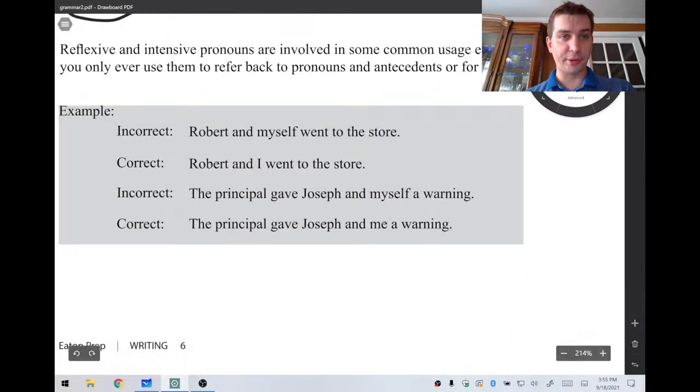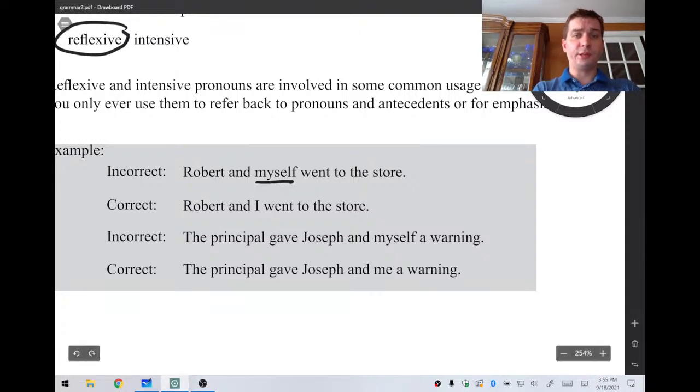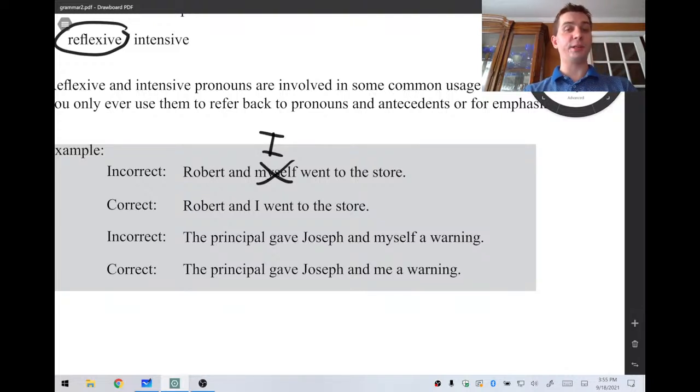Here's some pronoun abuse. Robert and myself went to the store. We don't need a self or a selves word here. We just need a nice subjective pronoun, I. I know I'm in the subjective case because Robert and I would be doing the action. So we're subjects in our sentence.